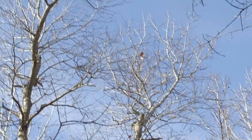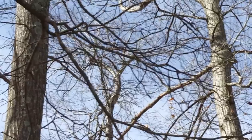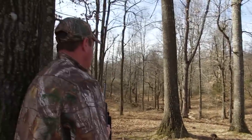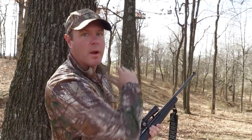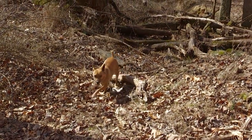Here he comes, he's in this tree above us now. Here we go, he stopped right there. There you go. The dog just grabbed him. I tell you what, that squirrel was way up there and we got about a 15 mile an hour breeze. We had a rough time hitting that squirrel, but we got him and he's on the ground. The dog's got him right now.